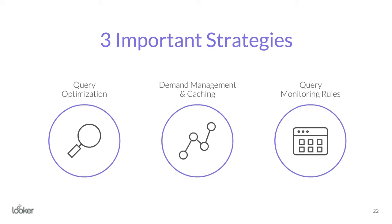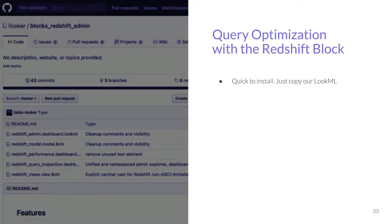So for query optimization, Looker has produced a block called the Redshift optimization block that's going to help you to more effectively optimize your queries. And it's going to do this in 5 ways. The first way is that it's going to be quick to install, just like Taylor was talking about time to value. So we've provided the code in a GitHub repository, and you can just copy our LookML into your instance. And within 5 to 10 minutes, you can have reports on your cluster and query performance.